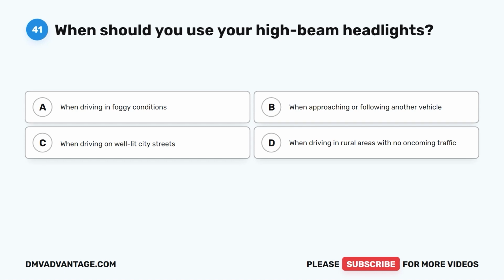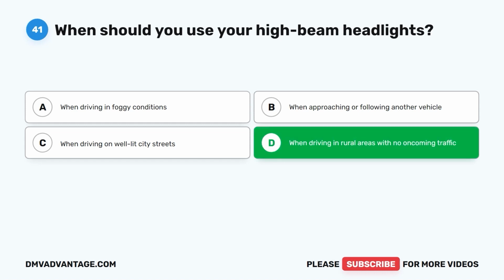Question 41. When should you use your high beam headlights? A. When driving in foggy conditions. B. When approaching or following another vehicle. C. When driving on well-lit city streets. D. When driving in rural areas with no oncoming traffic. The correct answer is D.